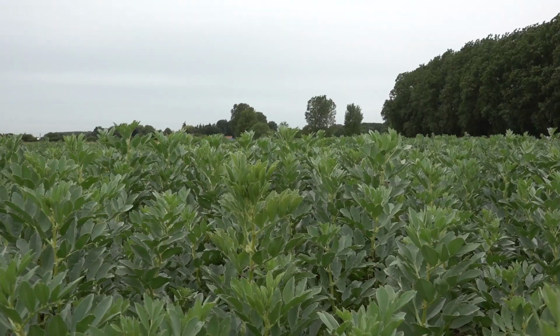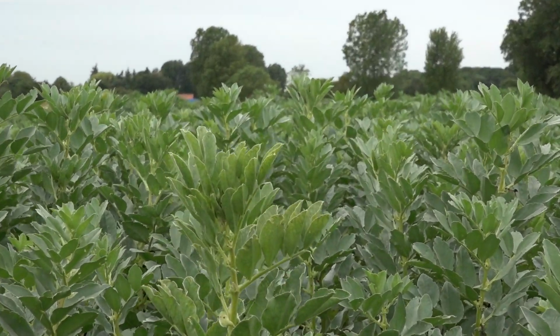And this is part of a trial series that we do across the UK to form the descriptive list, where for the spring beans we've got 10 different sites, and the data is then collected over 5 years to form the data set that ends up being the lists.